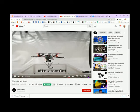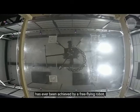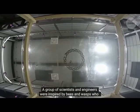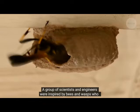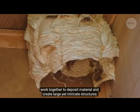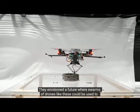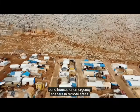This is a 3D printer on a drone. In fact, it's the first time 3D printing like this has ever been achieved by a free-flying robot. A group of scientists and engineers were inspired by bees and wasps who work together to deposit material and create large yet intricate structures. They envisioned a future where swarms of drones like these could be used to build houses or emergency shelters in remote areas.